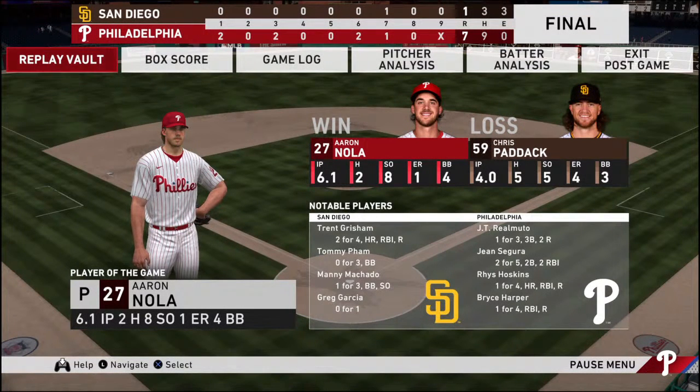Our final line score this afternoon. First for the victorious Philadelphia Phillies. 7 runs on 9 hits. No errors. They left 10 men on base. For the Padres, 1 run on 3 hits. 3 errors. They left 7 runners on base. Time of the ball game, 3 hours and 9 minutes.